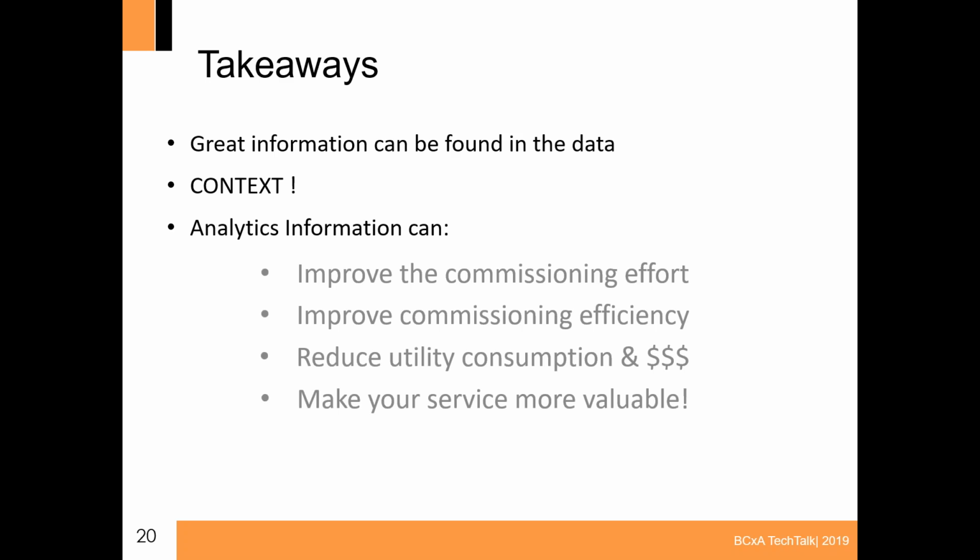Analytics can improve your effort, improve your efficiency, reduce consumption, and give you possibly another value add for your customer, and it's just fantastic. There are so many different software packages out there these days that if you don't have somebody on your team or several people on your team looking at data, you're probably missing out on a lot.